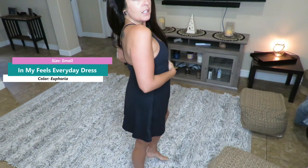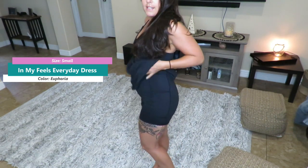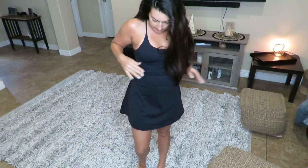Okay, so the first piece I'm going to try on is a dress, and I will put the names and description, the size, and everything that I'm wearing somewhere around here. This is a little athletic dress. It's a one-piece with shorts attached that also have pockets so you can store your phone. I love how stretchy it is, and it is very flattering. It really makes my figure, it makes me feel thin and just snatched, and I really like how it looks.